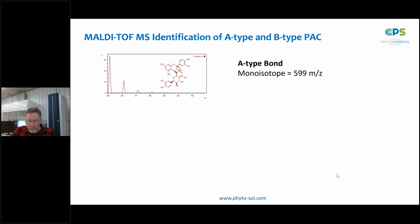Yep. What we're talking about here now is the A-type and B-type interflavan linkages. So I'm going to start with the very simplest proanthocyanidin, and that's the procyanidin dimer. In this case, we have a catechin attached to another catechin through an A-type linkage. And this compound has a monoisotope, or the most abundant isotope, of 599 atomic mass units.